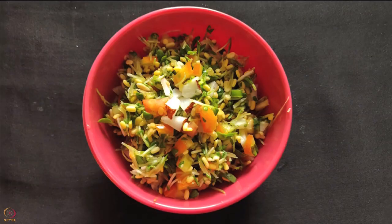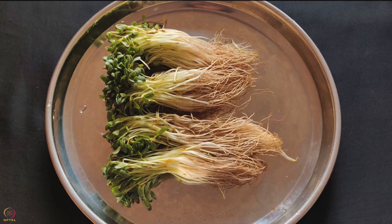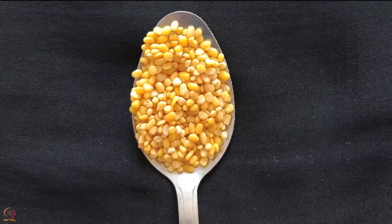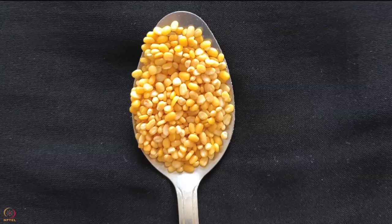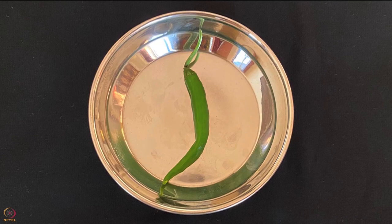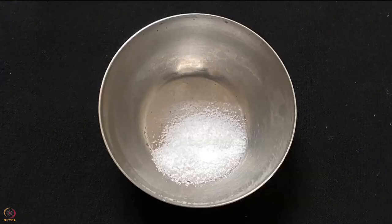Our next recipe is baby fenugreek leaf salad. For this you need 75 grams or 3 to 4 bundles of baby fenugreek leaves, 1 tablespoon fresh coconut, 1 tablespoon small yellow lentils, 1/2 tomato, 1 green chili, 1/2 lemon. You also need salt to taste.